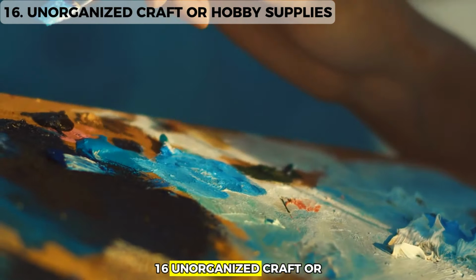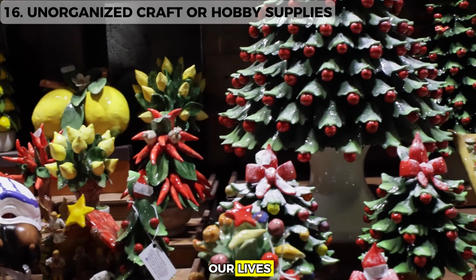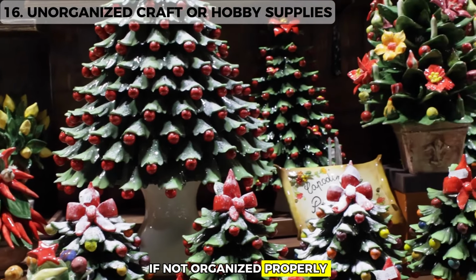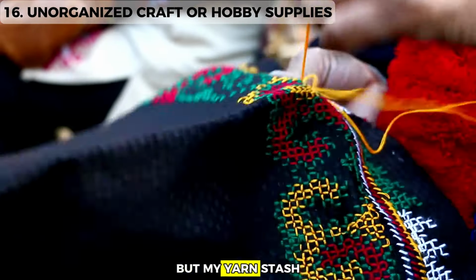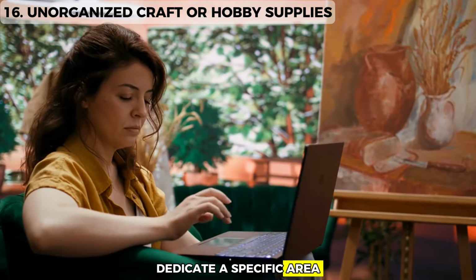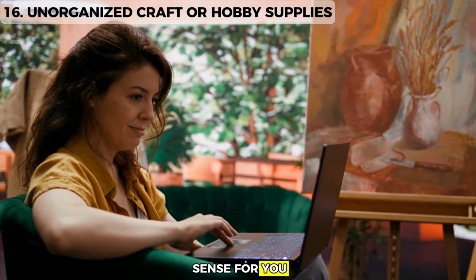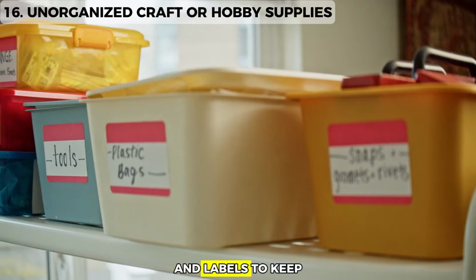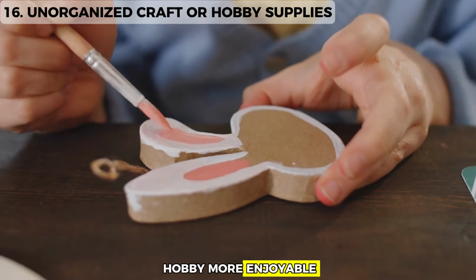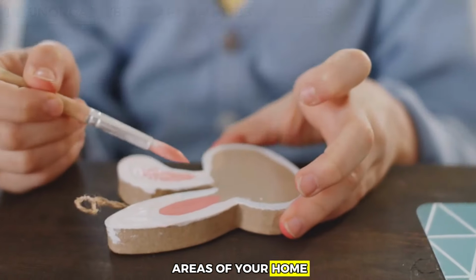16. Unorganized craft or hobby supplies. Hobbies bring joy to our lives, but the supplies can quickly become overwhelming if not organized properly. I love to knit, but my yarn stash was taking over an entire closet. Dedicate a specific area to your hobby supplies and organize them in a way that makes sense for you. Use clear containers and labels to keep everything easily accessible. This will make your hobby more enjoyable and prevent your supplies from spilling over into other areas of your home.